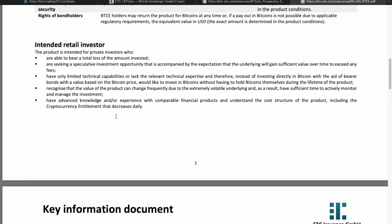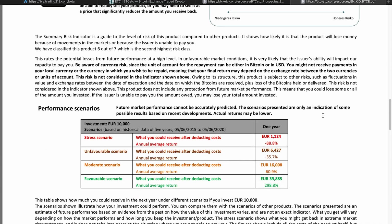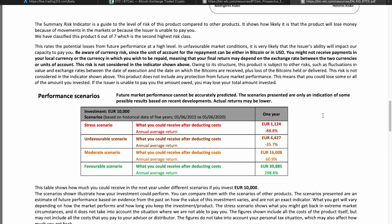And scrolling down here, I thought it was quite funny. They're showing the risk indicator here, so how high it is. It's rated a 6 on the risk scale. It also goes here to some performance scenarios. It does this on back data, future predictions, trends, etc. It goes into some of their best case scenarios and worst case. It starts off with a worst case, saying if you invested €10,000, or same difference, £10,000, the worst case scenario would apparently be losing 90%. So that's quite a mental figure.